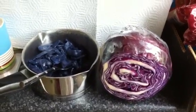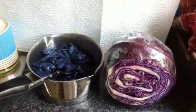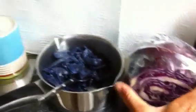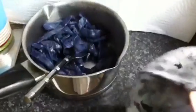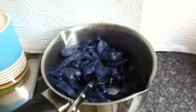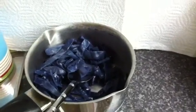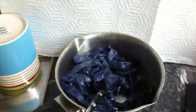Okay, so I just thought for fun, I'm gonna do a gender prediction test to see what I'm having using the red cabbage. I saw a few people doing this and I thought it'd just be fun to do. So that's the red cabbage, which I boiled for about 10 minutes and then I drained the water out and left it to cool for about 20 minutes or so.